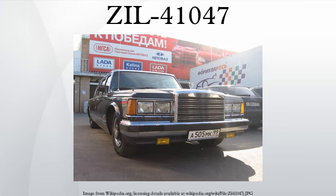When loaded it weighs 3,550 kilograms. The top speed with 2 persons is listed as not less than 190 kilometers per hour. It is powered by a 7.7L carbureted V8 giving 232 kilowatts at 4,400 revs per minute.